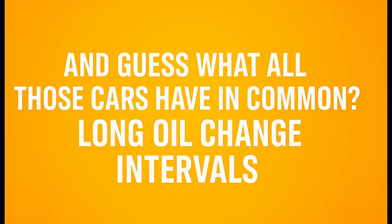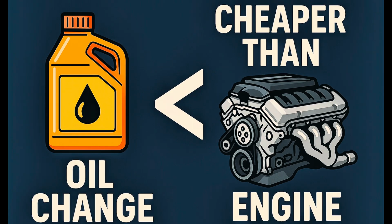Long oil change intervals. So yeah, technically you can go 10,000 miles between oil changes. But if you want your engine to last, avoid expensive repairs, and keep that performance, 5,000 miles is a sweet spot. It's cheap insurance for every expensive part of your car.